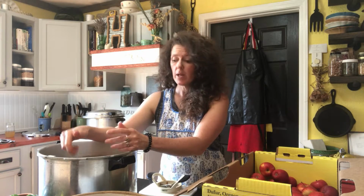I use a food strainer. So after I cook these apples, I put them through like a hopper, and it goes through and it actually pushes the apple pulp out, and it takes all the seeds and any of the harder parts.